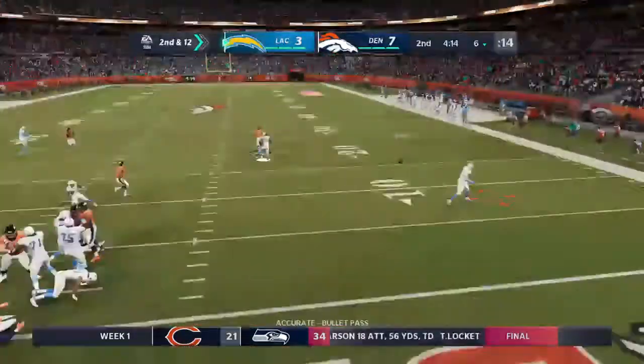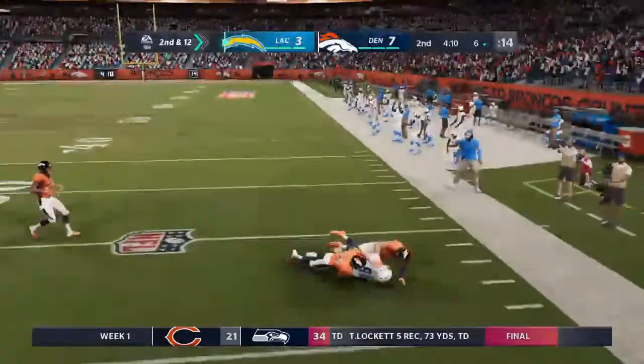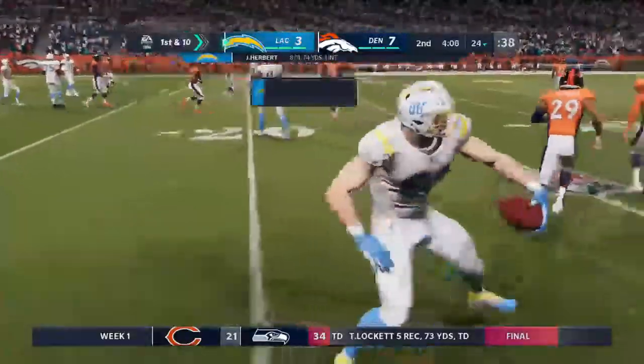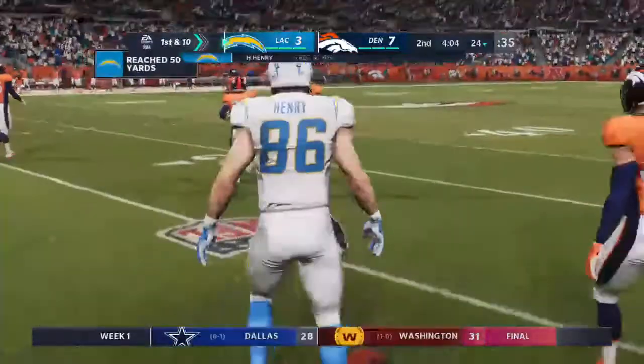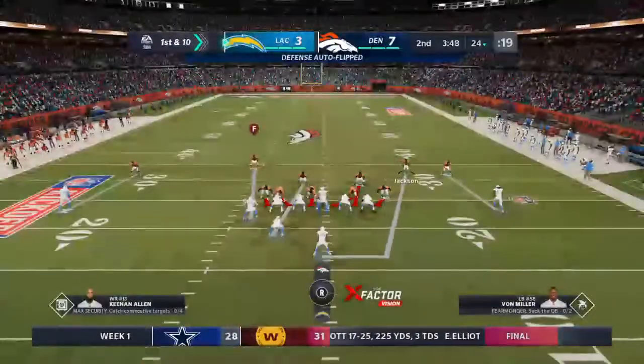Herbert now. He completes it to Henry. He's going to have the first down past the 20 as he's all the way up to the 24-yard line. That one good for a first down pickup of 18 yards. First down, Chargers.